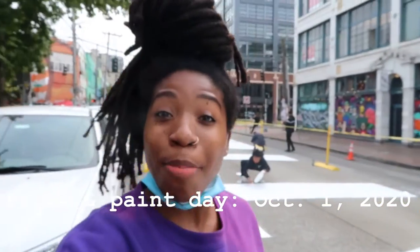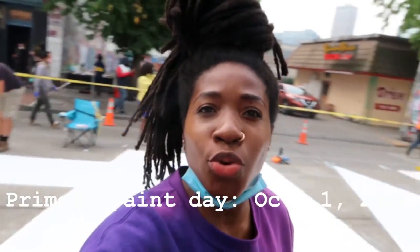Good morning. We are back out in the streets, y'all. Day two, we are getting the second coat on for the Black Lives Matter mural. Mother Nature is doing her thing. It's foggy today, unfortunately, but we get Dahvee out there with the flame torch so we can dry this paint super fast and get it done.